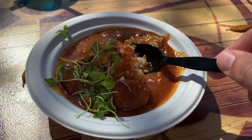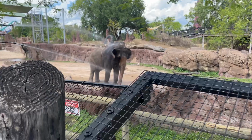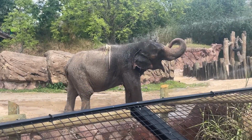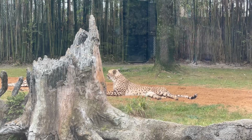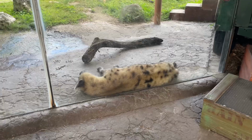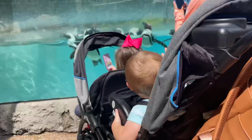Another important tip to know about visiting Busch Gardens in Tampa Bay is that there is a wonderful selection of animal exhibits to enjoy. Our favorites are the gorillas, the orangutans, and the cheetahs. But we found that, as with any zoo, you're more likely to be able to view these animals if you try to visit them earlier in the day.